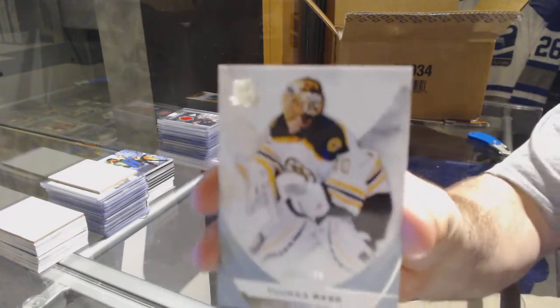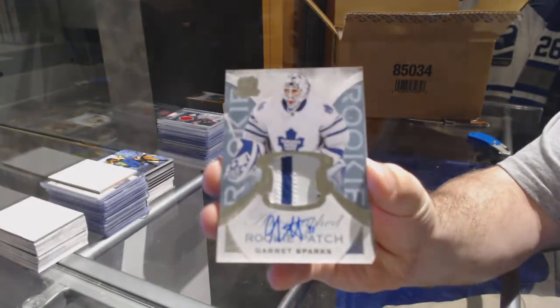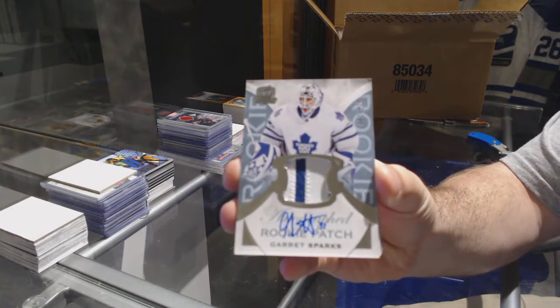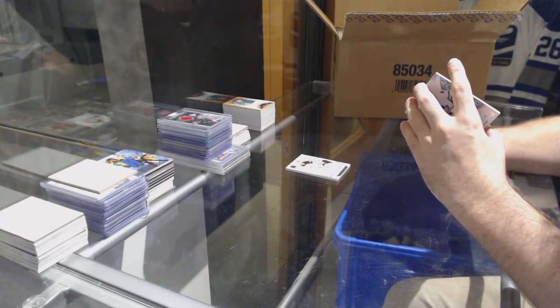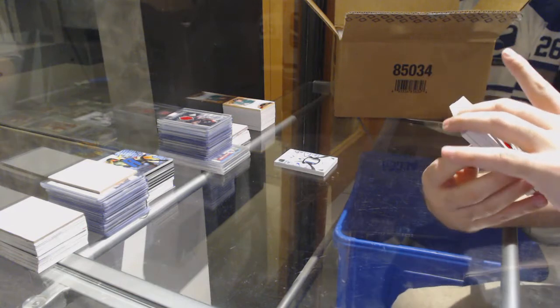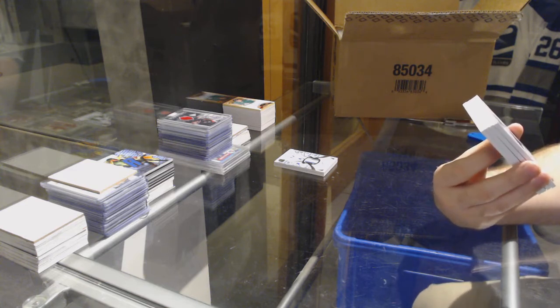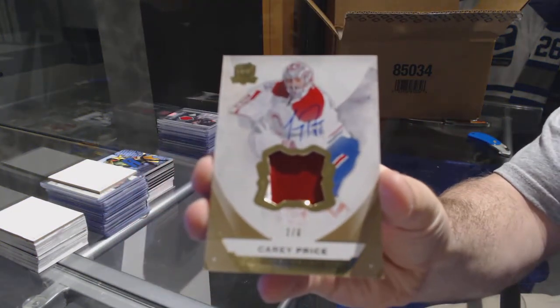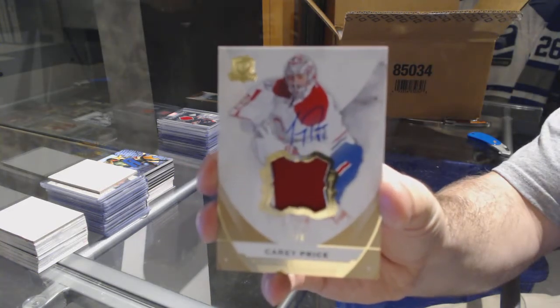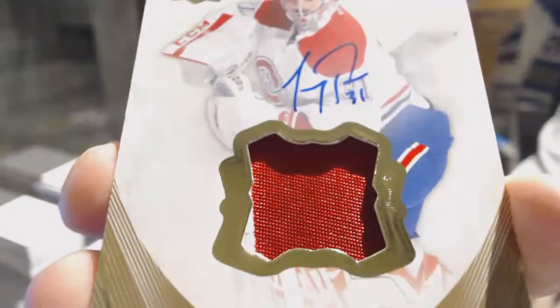For the Boston Bruins, 249, Tuukka Rask. For the Maple Leafs, the 249, Garrett Sparks. Rookie patch auto. Garrett Sparks. That's a pretty card. Number 2/8. Base patch gold auto for the Montreal Canadiens, Carey Price. 2/8. Carey Price.